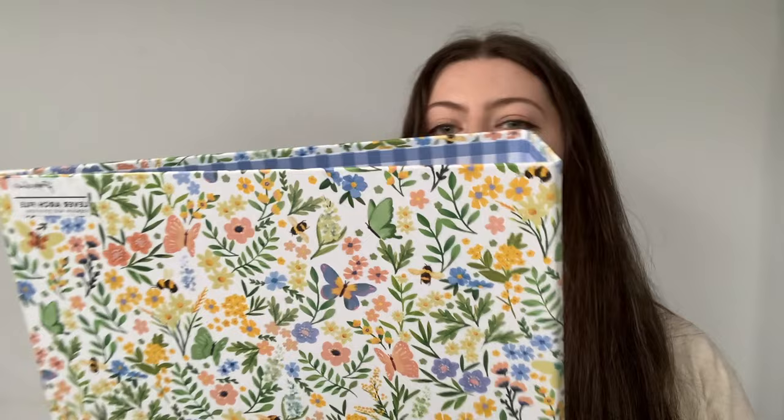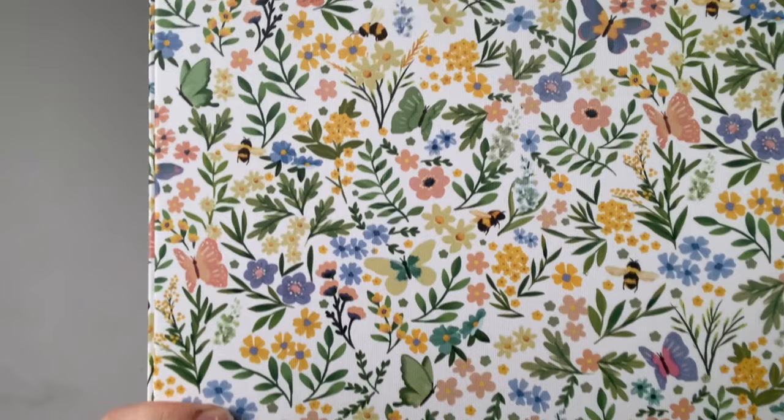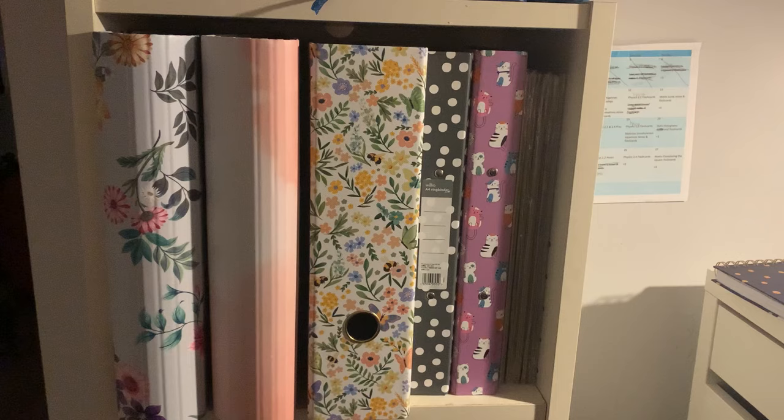This last folder, I love it. Look at the pattern. It's got butterflies, bees, flowers, plants. The inside, hit or miss, is gingham, but I think it's okay. This has a square side, while all the others had rounded sides. It's so cute though. I just love the bees. This was actually £7. It's from Paperchase, which is definitely a splurge, but I saw this and I could not resist the pattern. But honestly, that's just for aesthetics. As long as you get folders that work, they're fine.